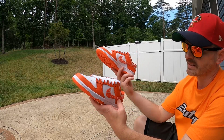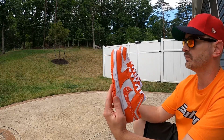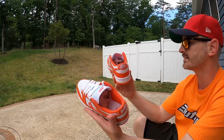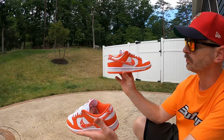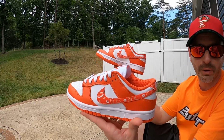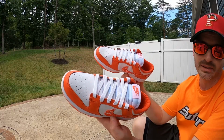I think, like I said before, they're perfect for this time of year. I don't really see any flaws or anything on them. There's the material, as I noted, and as I say all the time, unless it's a Dunk Low premium, materials aren't anything to scream about, but these look incredible. I just love the style of these.